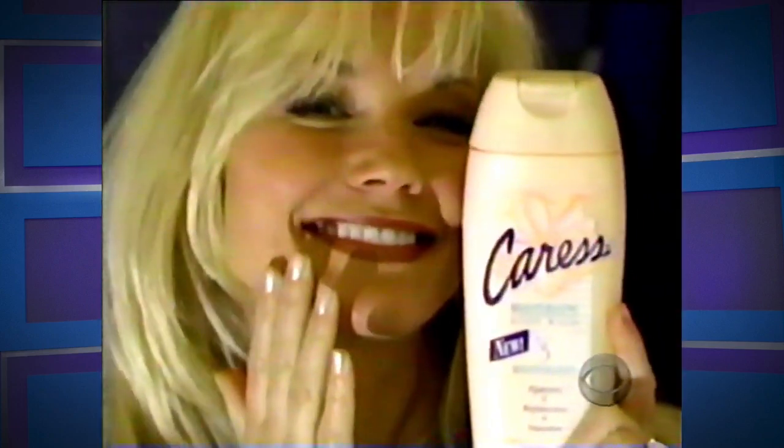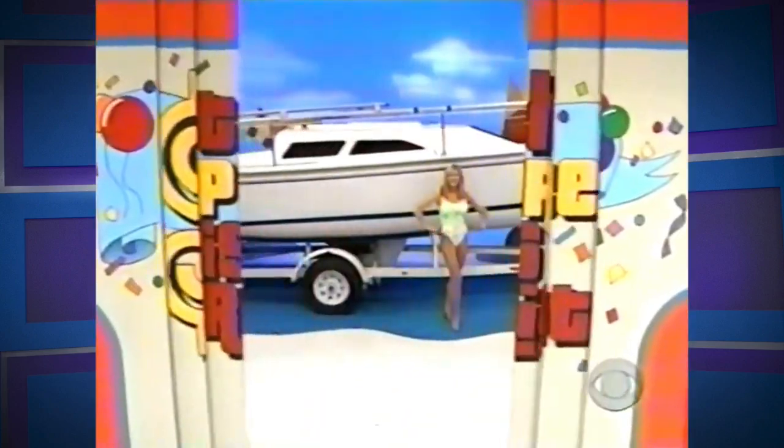And to the winner of this camping equipment goes a supply of Caress Body Wash with 3 moisturizers. It hydrates, replenishes, and smooths your skin for one beautiful silky feeling. And you do sailboat.